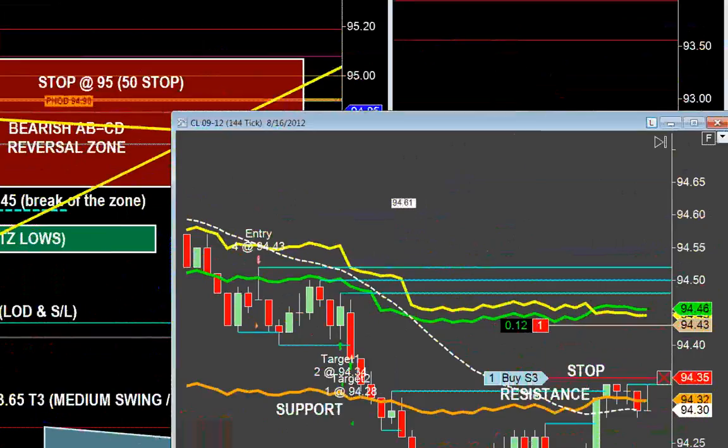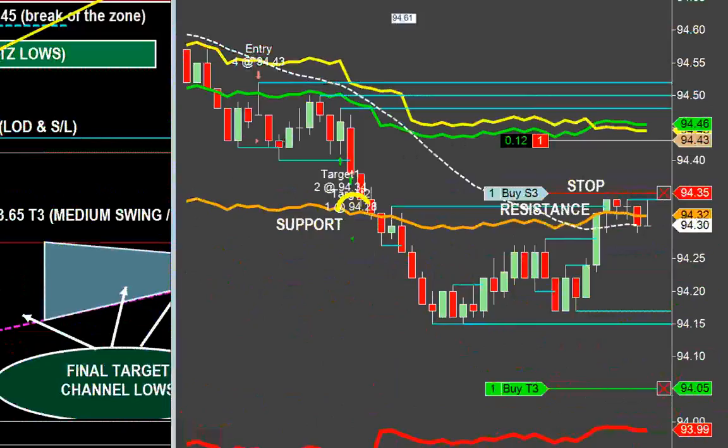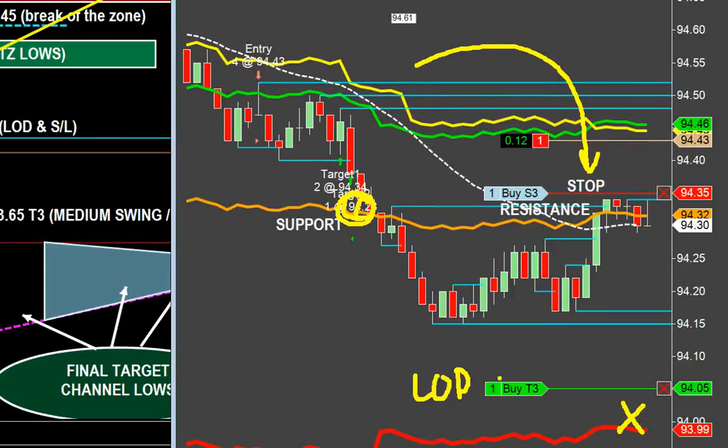So the final step, step 3, this trade is as easy as 1, 2, 3, is to place your profit targets, trail your stop, and again, I have a final target down here, which is just off the low of day. And you know me, I'm always going to err on the side of caution, and I'll add 5 ticks to that low of day, 94.05.